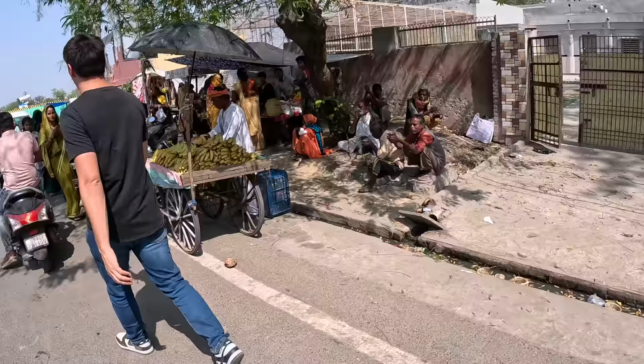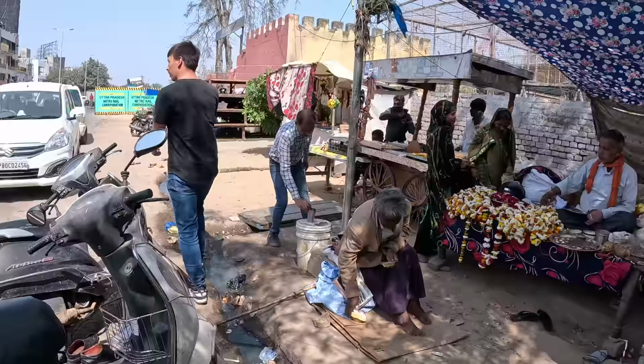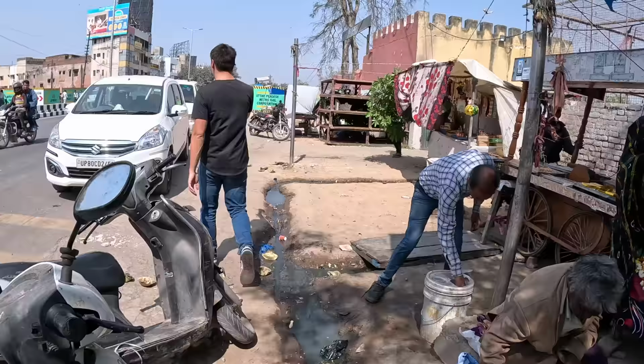Yeah, this is a banana stall. I love it, though. And monkeys everywhere. Oh, my God. Okay, let's just get through here. And then I think this might be one of our cars. I'm really happy back in the car.